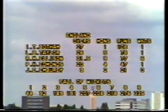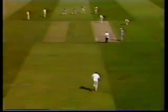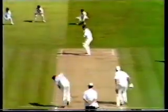So Gooch and Robinson to open the innings for England. We pick up play now in the second over. McDermott is the bowler, and he's coming into bowl to Robinson. Well, it's a marvellous way to get off the mark. Beautiful, confident clip through mid-wicket for 4.